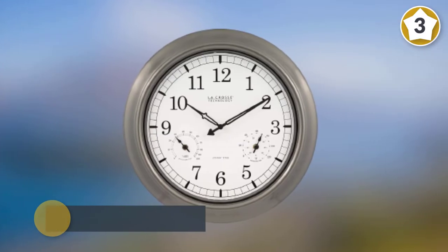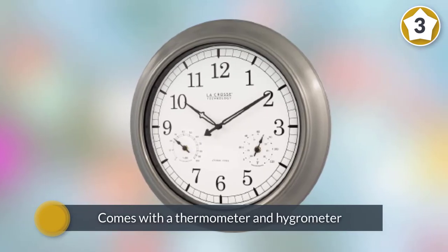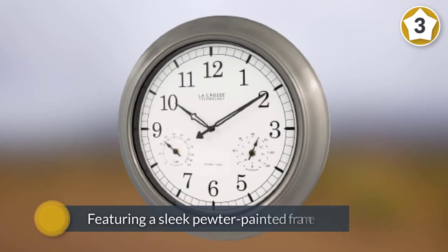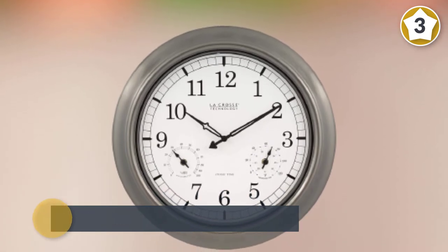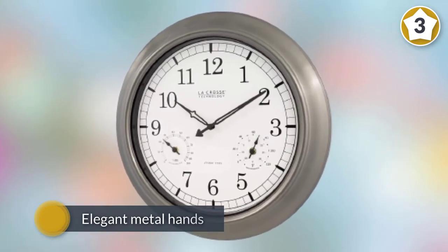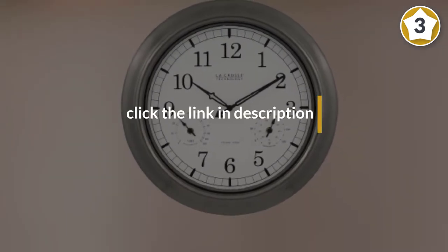The unit is radio-controlled using the Atomic Clock base in Colorado, thus it guarantees accurate readings. In addition, it comes with a thermometer and hygrometer to assess the humidity and temperature levels. Featuring a sleek pewter-painted frame and black numbers, this unit will allow for easy visibility. It also has elegant metal hands that tick off the time. It displays two analog gauges to show the humidity and temperature readings.